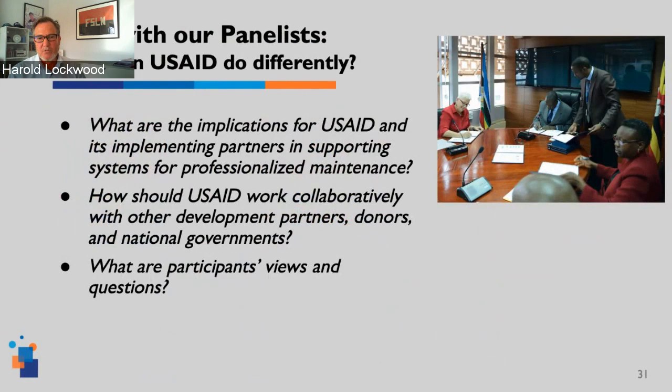Given your operating environment, your funding and procurement rules, how can you adjust, pivot, and do things differently to support the systems that can then better support maintenance outcomes, if I can put it like that? Any initial thoughts from the USAID side?